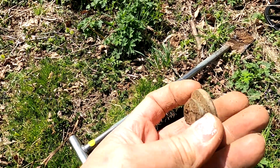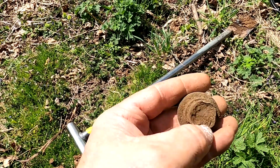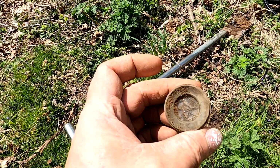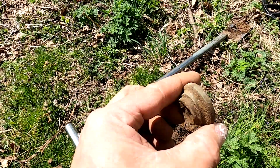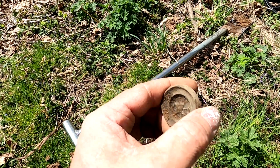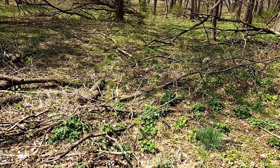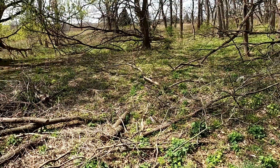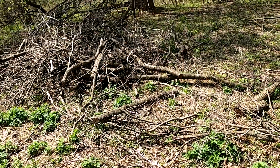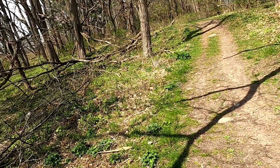It almost looks like a part of a binoculars, maybe. I have no clue. It's old though, definitely old. When I clean it up, I'll be able to tell a little bit more. But I'm going to search this area a little bit and pick up just about every single thing that I can get, and I'll probably end up doing some live ones here too, because for some reason there's better stuff over here.